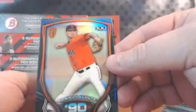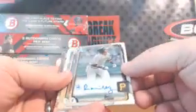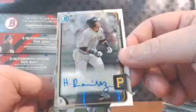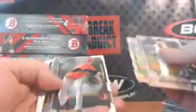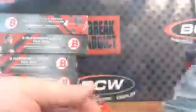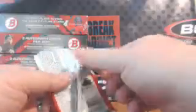Yep, we're still in box 3. Tyler Beattie. And we got an auto for the Pirates. Harold Ramirez. That goes to Mike R. Pirates, Harold Ramirez. It's a good Pirates prospect and a loaded outfield, though. Barring injury, might be a while before a Pirates outfielder gets caught up.